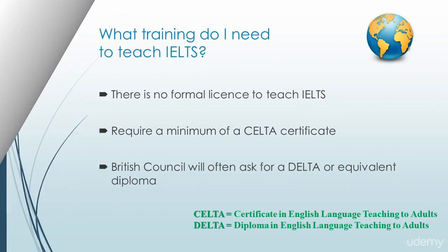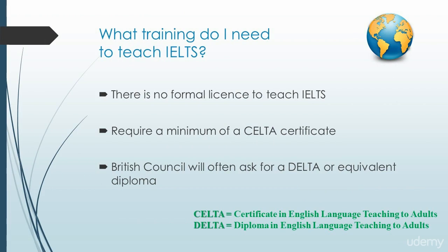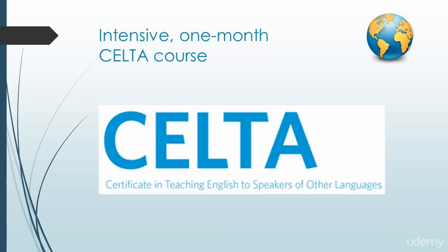accept IELTS. What training do I need to teach IELTS? There is no formal licence to teach IELTS, but most schools will require a minimum of a CELTA certificate. Major employers such as the British Council will often ask for a Delta or equivalent diploma, and teachers with this or postgraduate degree can expect to earn more than those without. If you want to go straight into IELTS without any background in teaching English, an intensive 1-month CELTA course is the best place to start.